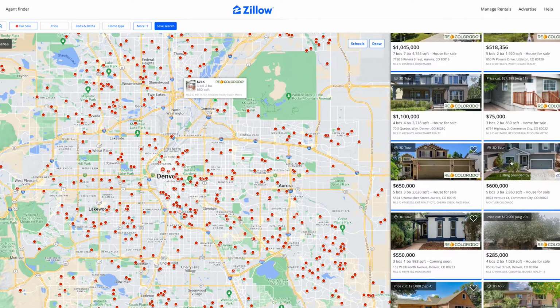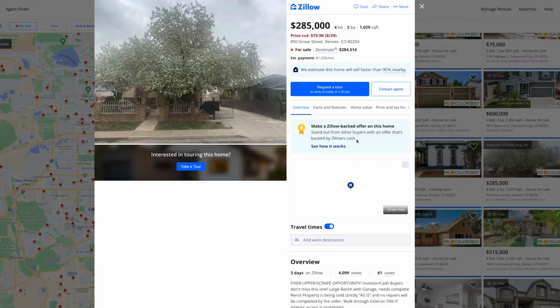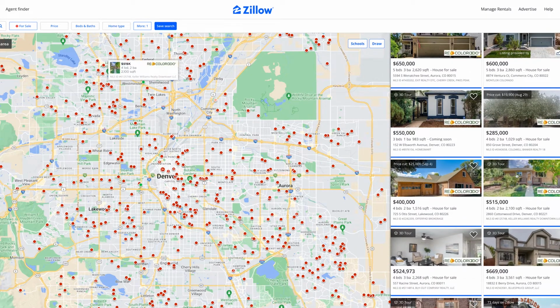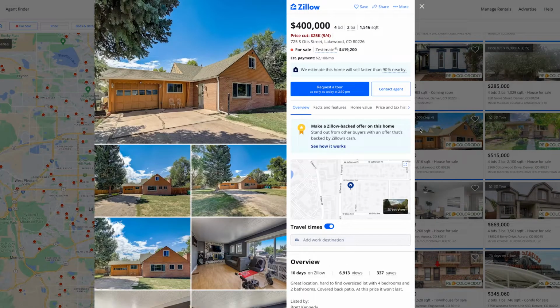Here, I can't believe it. $20,000 off of this $285,000 home. Again, this one doesn't have any photos, but that's a fairly big price cut for $285,000, right? That's like 3% off. So if we keep going, look at this. Here's a good one. Okay, here's a good one.